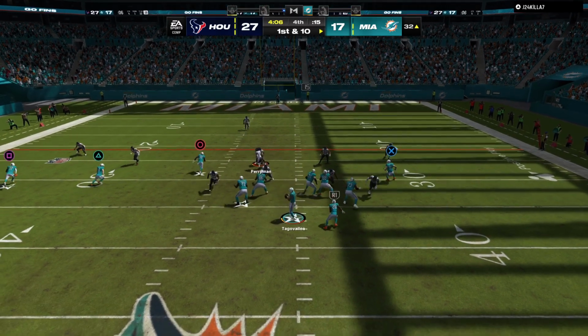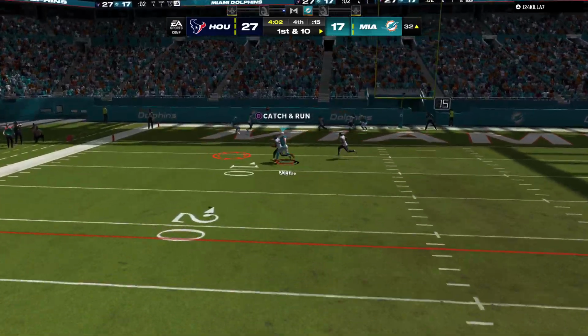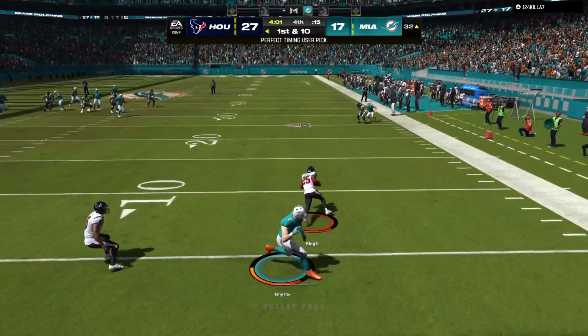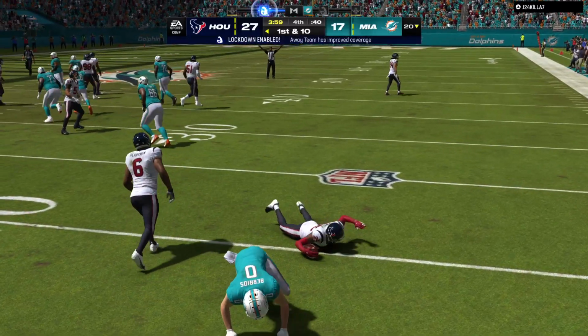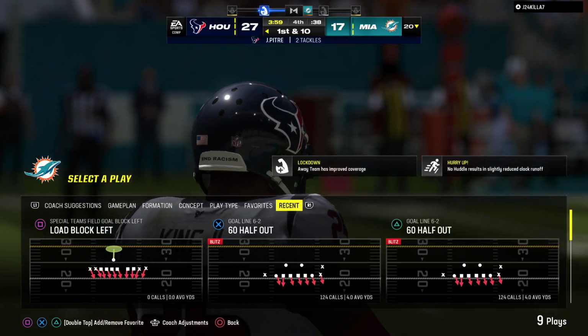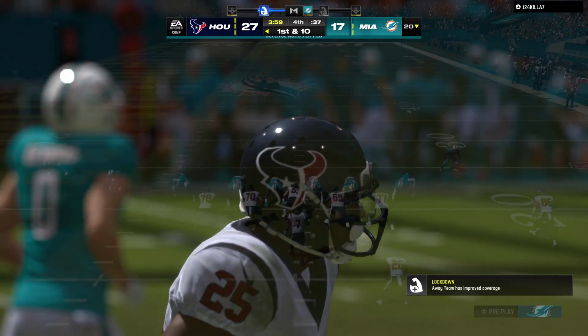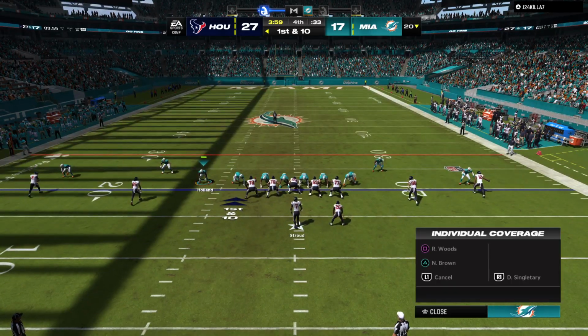From inside the 10, here's 1st down on the other side of the field. Oh, he tries to force it in, and it's intercepted. Desmond King picks it, and the Texans are going to take over once again with a football at their own 20-yard line.